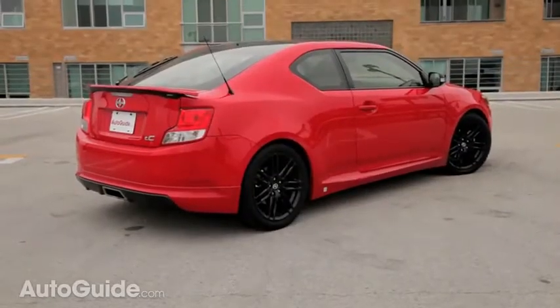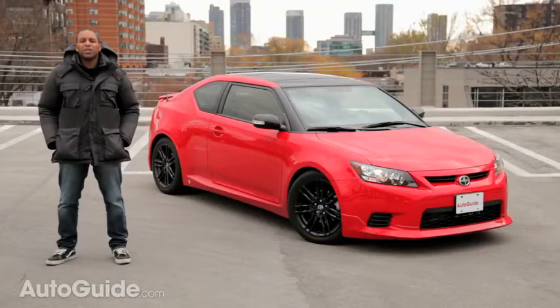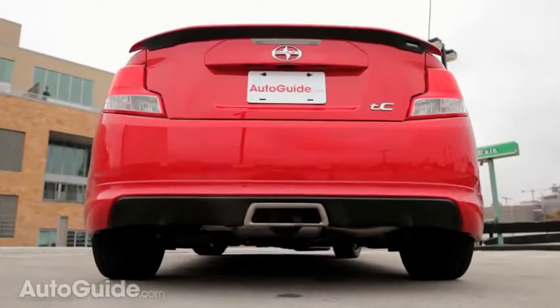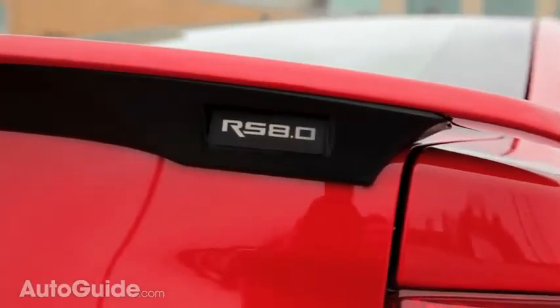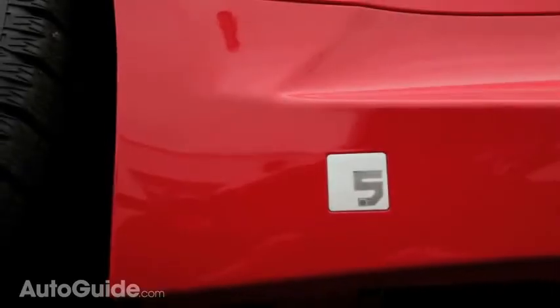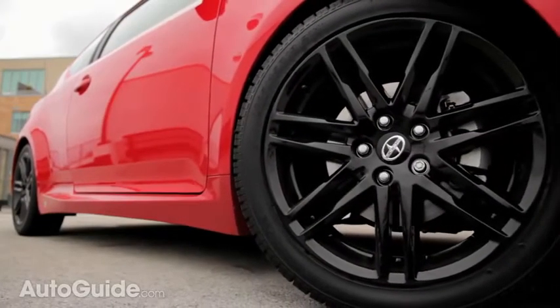It's also stylized with a unique five-piece body kit, which makes it look stunning, as well as a center rear exhaust pipe, which does the trick in giving it an aggressive growl. Also, the TC's got exclusive badges, which set it apart from the regular TC. And last but not least, it's got some great lowering springs, which give it that low, aggressive look.